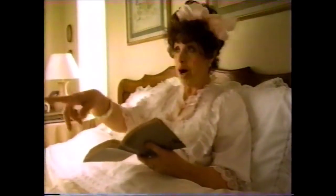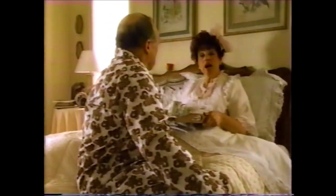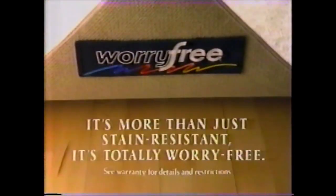Careful! Remember the new carpet, darling. Are you going to live in fear of your new carpet? Or buy a worry-free carpet from Allied Fibers? With a 5-year warranty against dirt, wear, and more stains than other stain-resistant carpets, it takes out something other carpets can't. The worry. Thank you, darling. Oh, you forgot the orange juice. Worry-free carpet. It's more than just stain-resistant. It's totally worry-free.